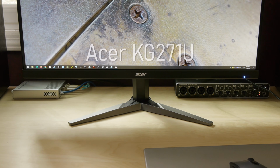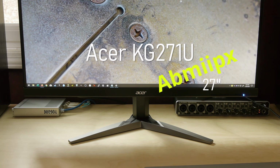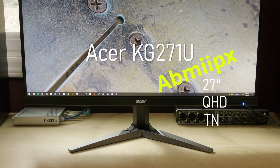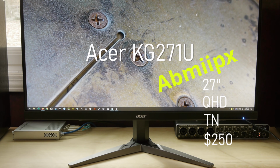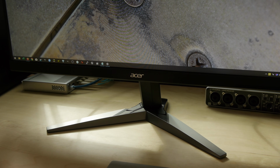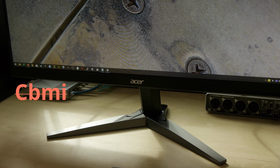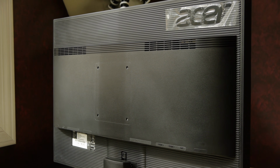This is the Acer KG271U Abmiipx, a 27-inch Quad HD TN panel that's selling for around $250. It's not the Acer KG271U BMII PPX or the Acer KG271 CBMI DPX. Acer's monitor names are the worst in the entire industry.